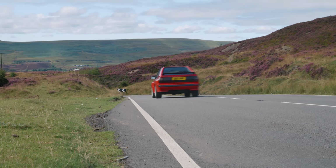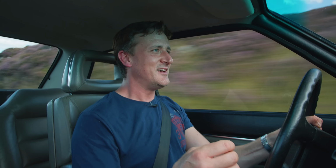Jesus Christ, that's fast. That is properly fast. And it really is all or nothing with this car. You just get that moment where it's just nothing, waiting, and then it just goes. It's fast by 1985 standards, but it's fast by today's standards too.